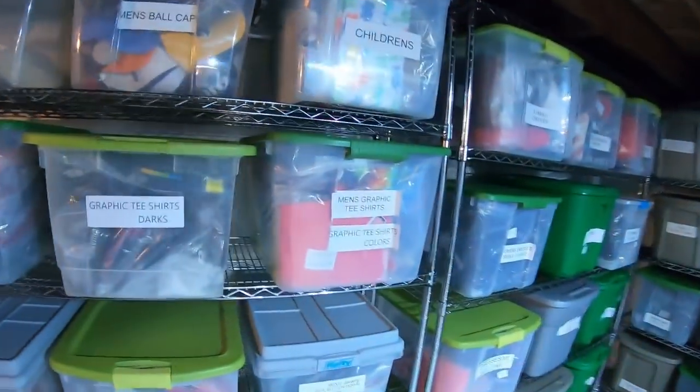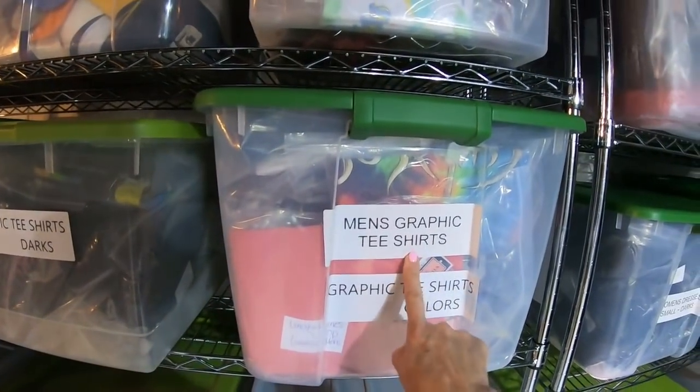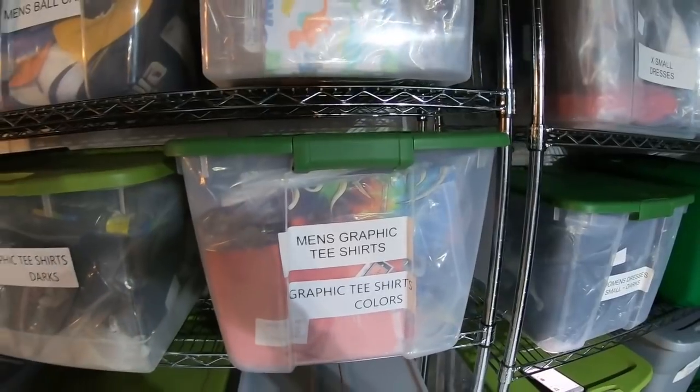But let's get this Gold's Gym tank shirt pulled. This is going to be in men's graphic t-shirts. I will put tank shirts in this bin also, as long as it is graphic and it is a color. So let me see if I can pull this down.